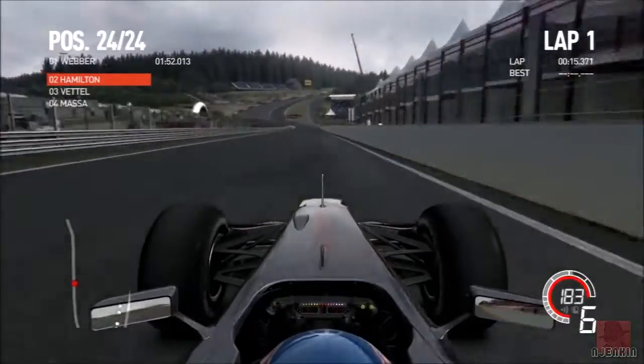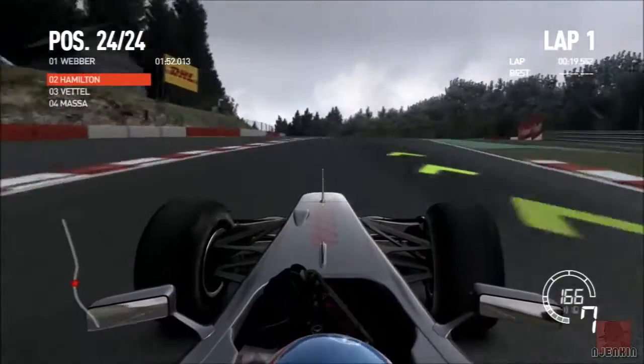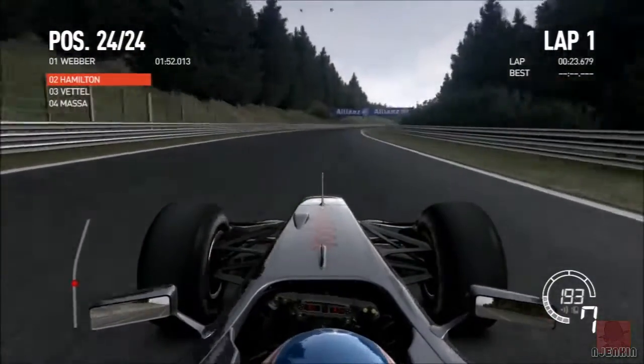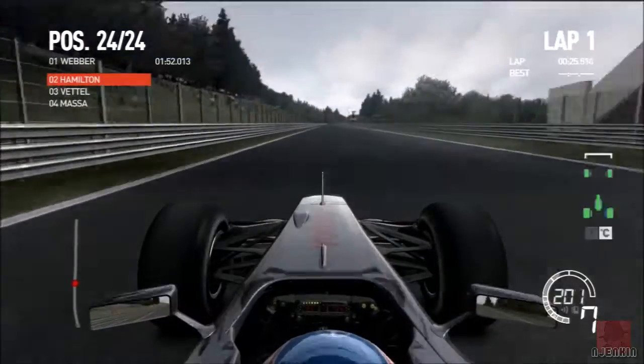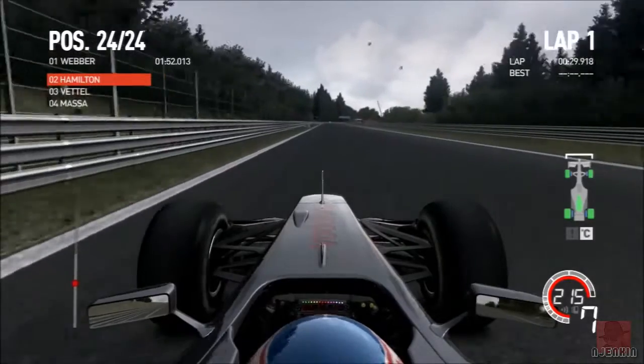Right, positions are still the same. It's going to be McLaren versus Red Bull this, unless the Ferraris can get up. That's safe. I could probably go a bit quicker through there, but that was nice and safe. See, but I'll at least break into the top 10 in this first lap. I'll be pretty pleased with that.